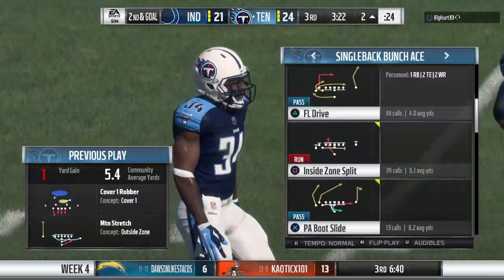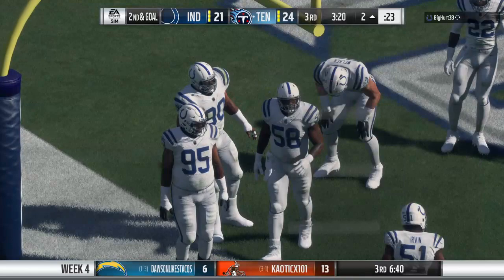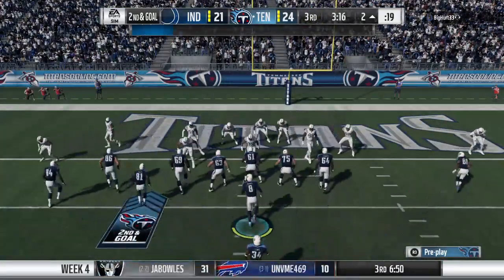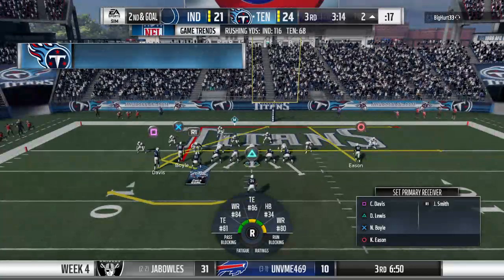Elsewhere in the NFL, they're in the second half at FedEx Field now. And the Eagles have extended their lead in that ball game. And we'll keep an eye on that one as our game goes along here.